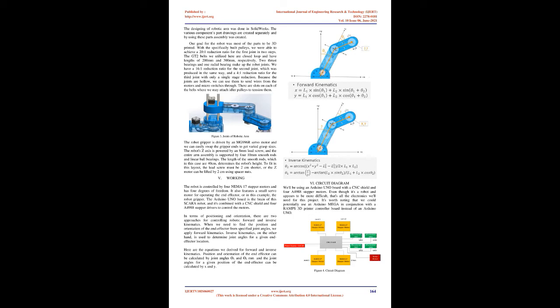www.ijert.org 164. This work is licensed under a Creative Commons Attribution 4.0 International License. Published by http://www.ijert.org International Journal of Engineering Research and Technology, IJERT, ISSN, 2278-0181 Volume 10 Issue 06, June 2021 7.